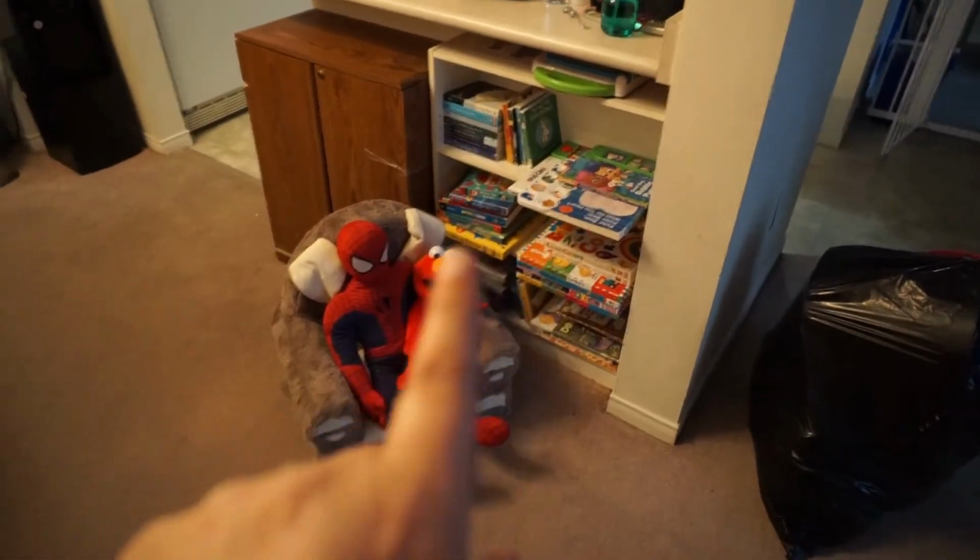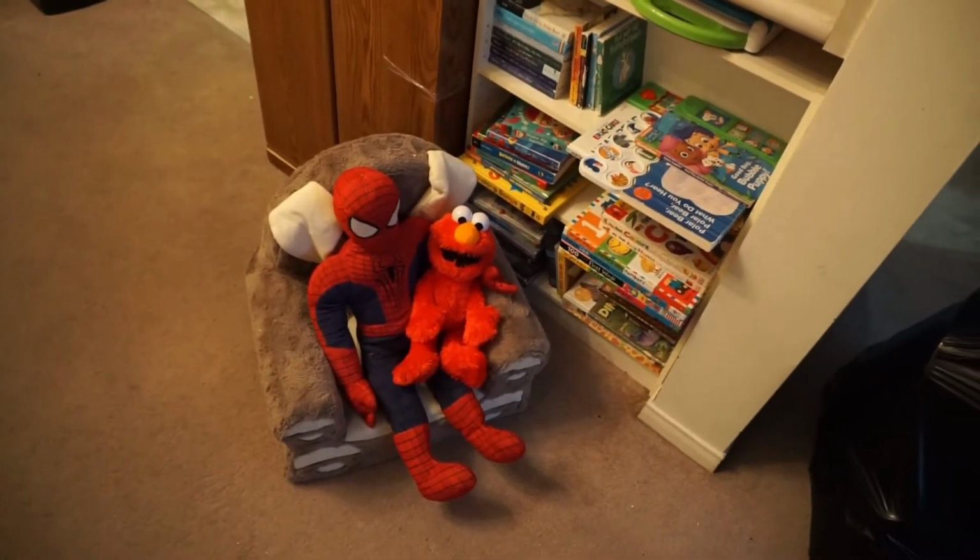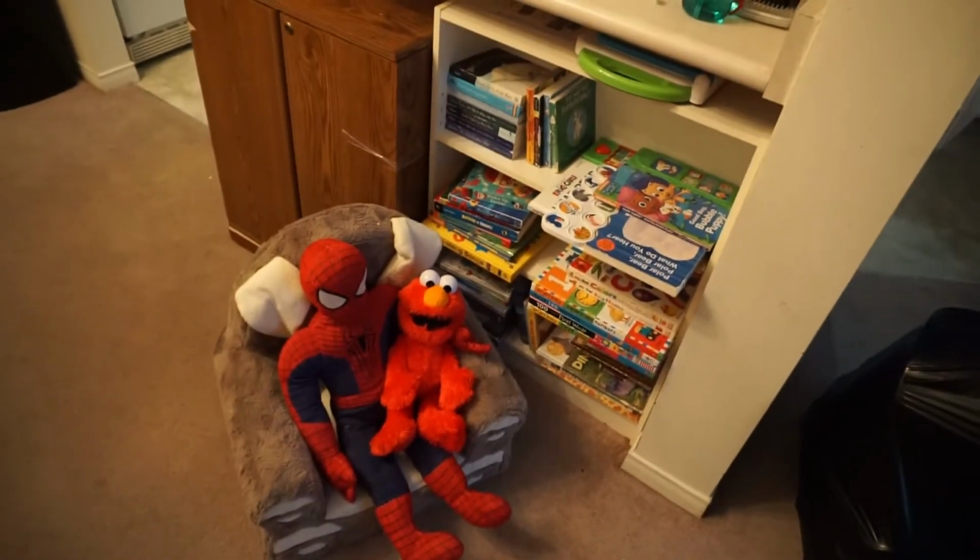And there's the bookcase there. And yes, Spidey and Elmo are having a torrid love affair, and they do like to snuggle together.